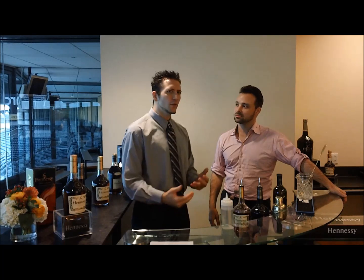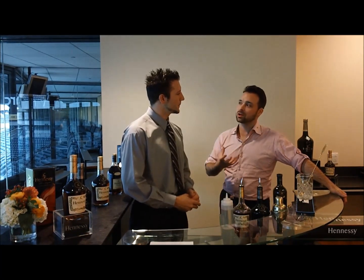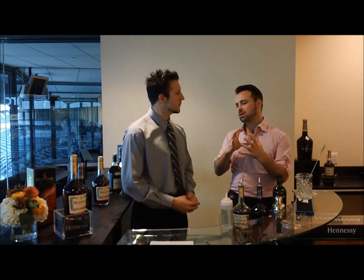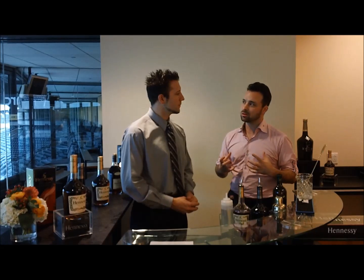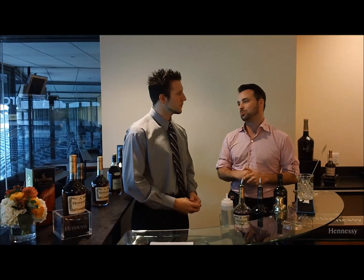So what is it exactly that makes a cognac special? Well, cognac is from the Cognac region of France, just above Bordeaux on the southwest side. It's got 6 grand cru growing regions within cognac that you have to harvest your grapes from in order to be called a cognac. Anything else is simply brandy.